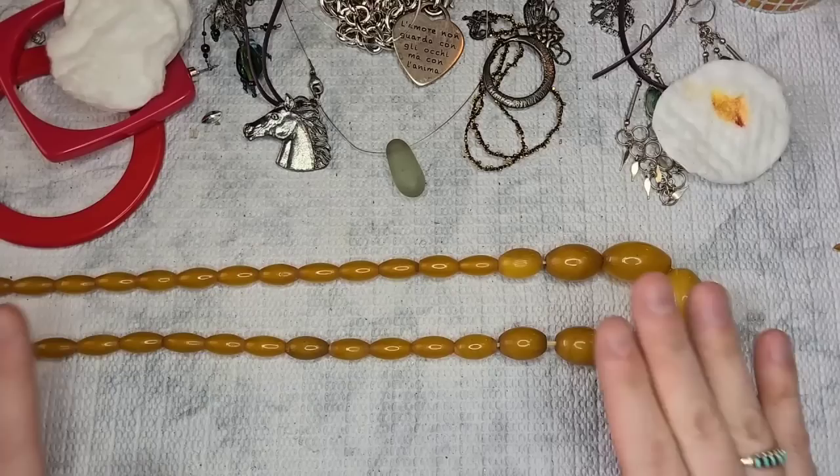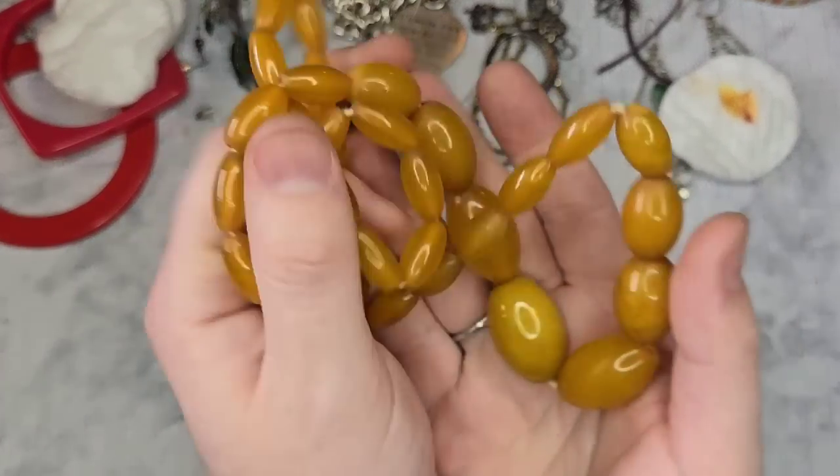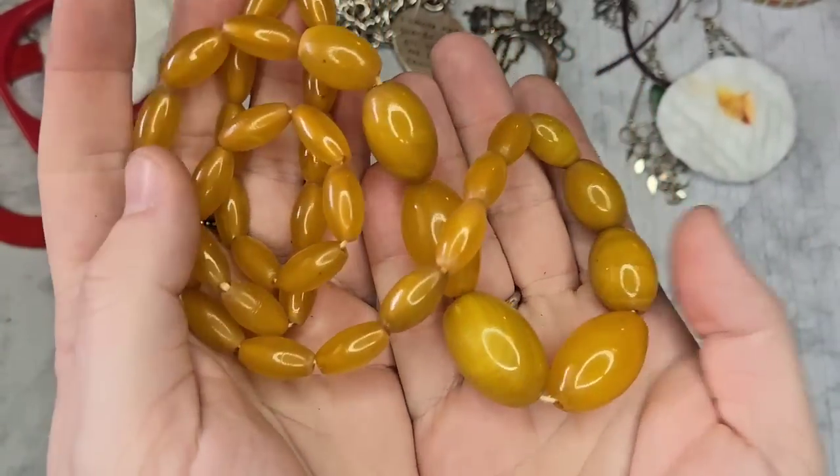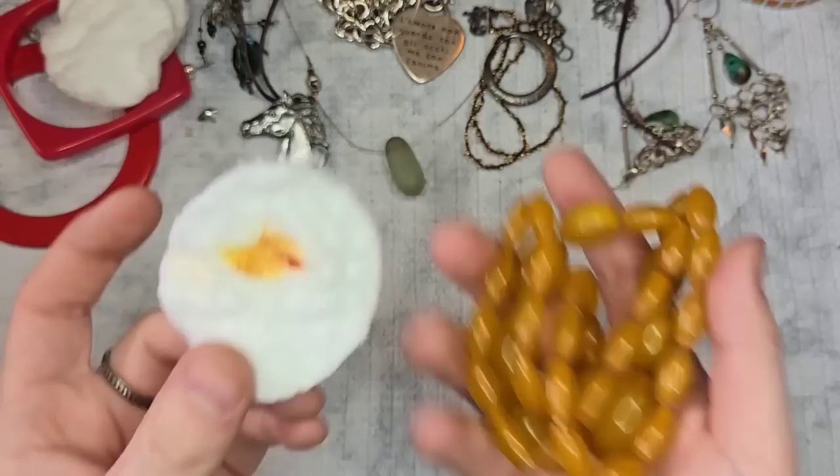And this is in butterscotch Bakelite. So butterscotch Bakelite. Just amazing, chunky. I love this. And my friend gets first dibs on that.